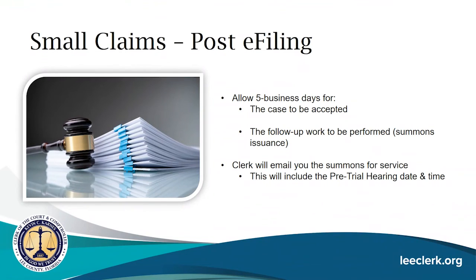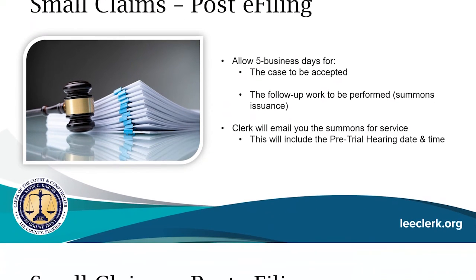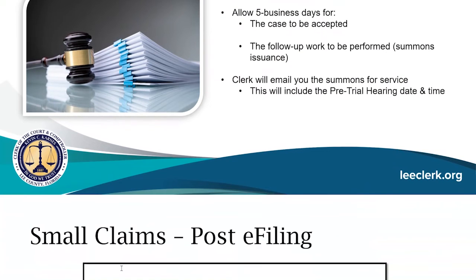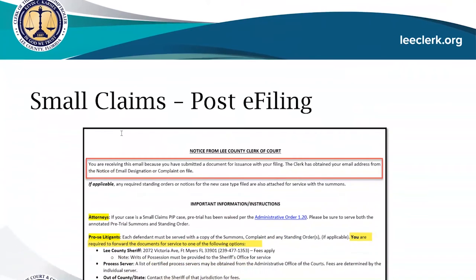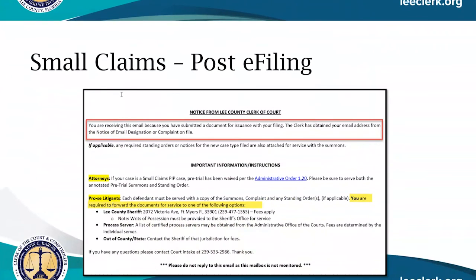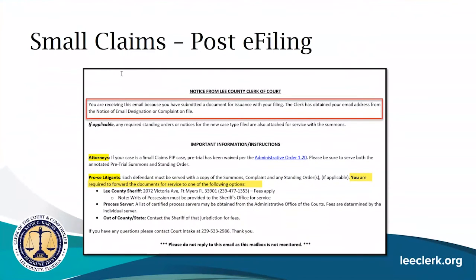So the clerk will send you this email telling you you're receiving it because you've submitted a document for issuance with your filing. If you are a pro se litigant, meaning you are a self-represented individual, again, very important, you are responsible for serving the defendant with a copy of the summons, complaint, and any standing orders if that is applicable. And you have to do this through any of the below ways, which is through the sheriff's office, a process server, or if you're trying to serve somebody who's out of county or state, you need to follow those instructions.